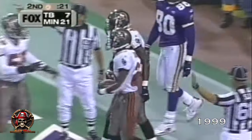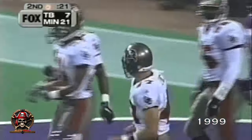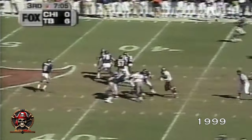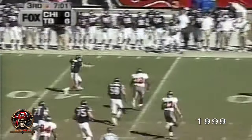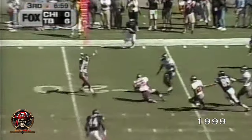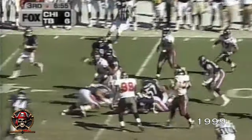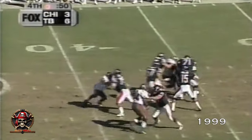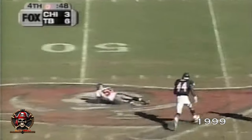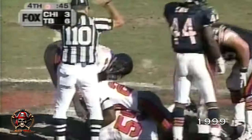It is. It's an interception intended for Carter. Great catch by Donnie Abraham. He's on the defense. But down on third and 17, fires across the field, and it is picked off by Garrett Brooks. Second and 10. Miller's pass picked off. Second interception of the day for Derek Brooks.